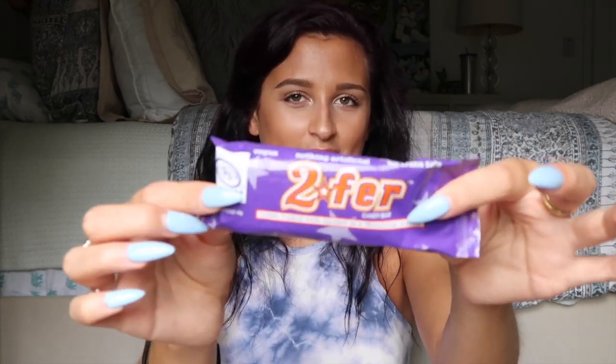Okay, next candy bar. This one, I had never really heard of before, but it is a twofer, Go Max Go Foods, a twofer candy bar. And the packaging's fun. Wow. It's a cookie topped with caramel and a chocolatey coating, so basically it's like a Twix. And I used to love me some Twix back when I was eating candy and stuff when I wasn't vegan. I took a bite of this, but I don't really remember what it tasted like, so I'm gonna try it again for you guys.